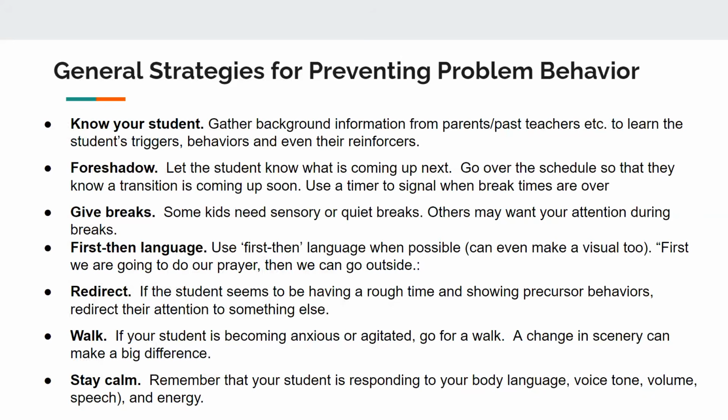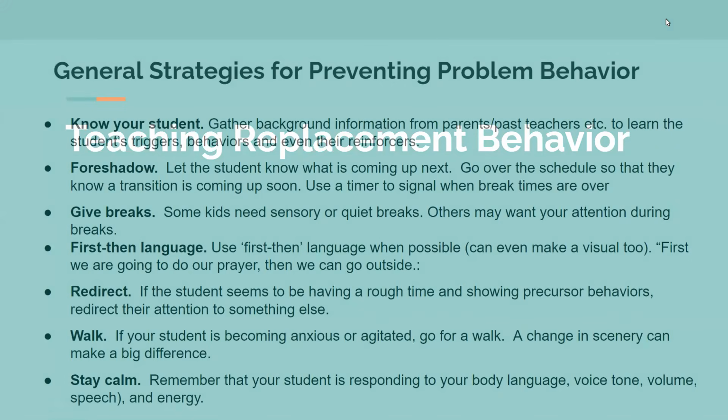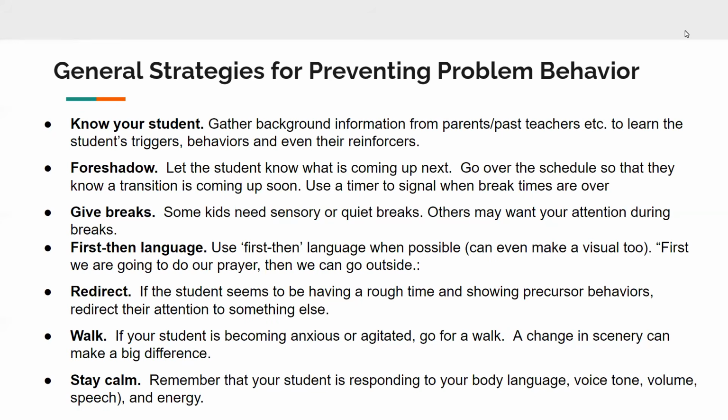And then just some general overall strategies for preventing problem behavior. We already talked about this one, but know your students. Talk to their parents or their past teachers, figure out what your students' triggers are, what their behaviors are, and then of course what their reinforcer is. Foreshadow, always let your student know what is coming up next. Go over the schedule. Again, could be using that visual schedule so that they know when a transition is coming up. A timer is a great tool to use to signal break time versus work time.